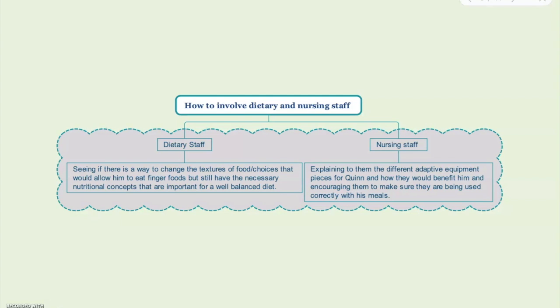Okay, how do we involve dietary and the nursing staff? So involving the nursing staff is pretty easy. We basically just want to explain to them the different adaptive equipment pieces that we got for Quinn and how they would benefit him, and just for them to continue to encourage him to use them and make sure that he's using them correctly with his meals. And then involving the dietary staff is also fairly simple. We just want to check in with them and see if there is a way to maybe either change the texture of his foods or just change his diet to finger foods, but we'd want them to make sure that he's still getting the necessary nutrients and balanced diet that he needs.